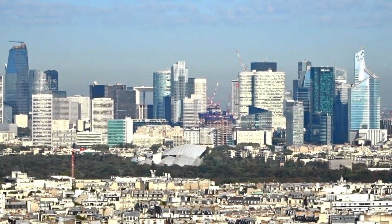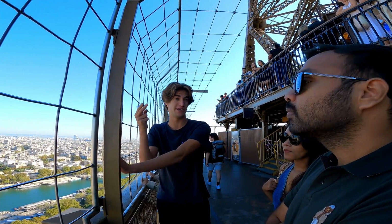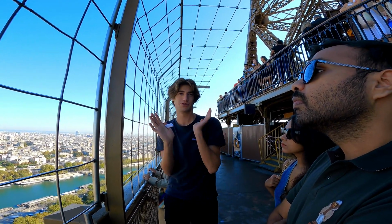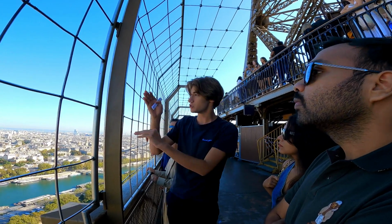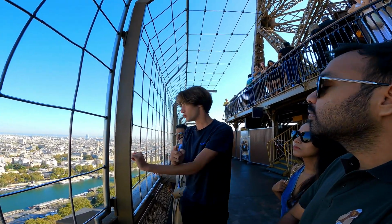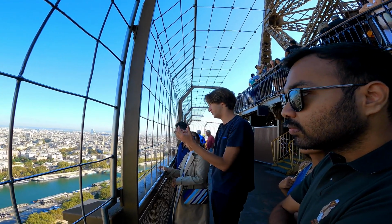So this is, as you can tell, guys, way higher than 37 meters. So what's it doing here? Does anyone know why those buildings were created? Yeah, because that's out of Paris. Yes, exactly. Those buildings are outside of Paris.